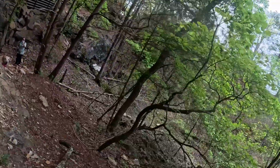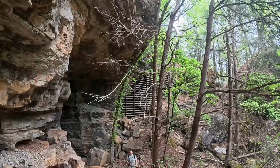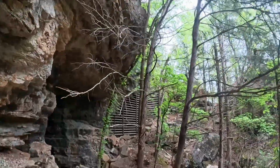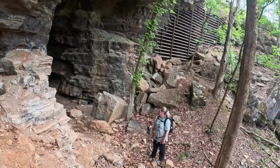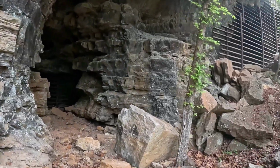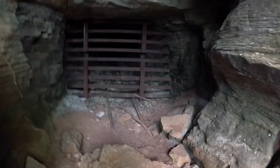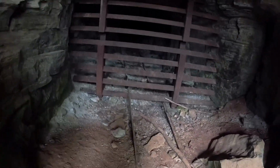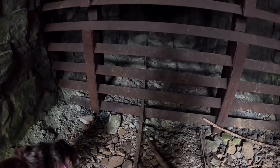Angie's down here. She said she found another mine that still has the tracks in it. Wow, look at that big sucker. This one's one of the tracks. Oh yeah, that's awesome. Oh man, it does still have the tracks in it. Too cool. Let me get my flashlight.